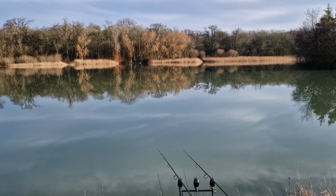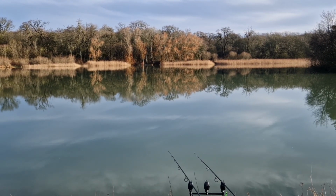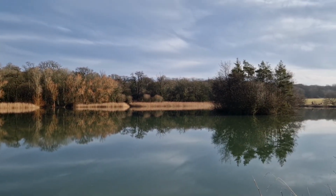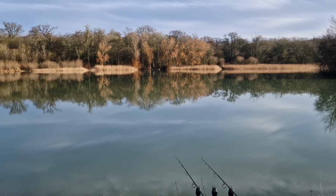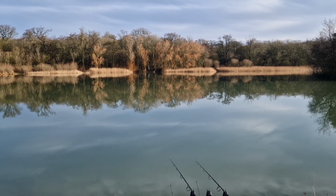So we'll see how they go over the next few hours. Watch the water, see if anything shows. But we're fishing. It's a lovely sunny day, a bit of warmth coming in. It is supposed to get overcast as well, so hopefully the fish will be on the feed.